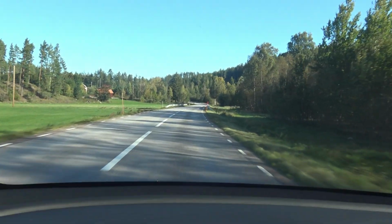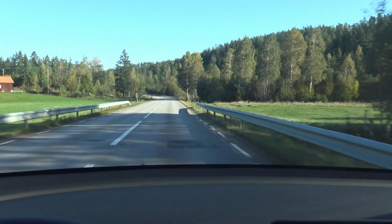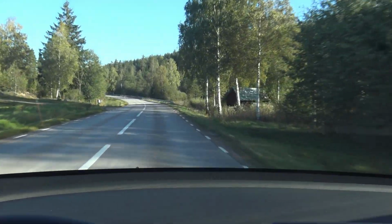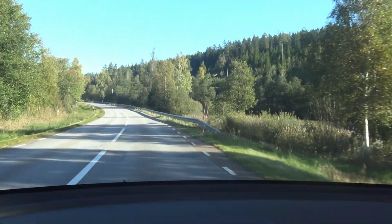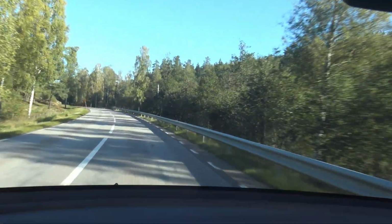My personal opinion is that the system is a little bit too sensitive. The system should handle insects on the windscreen and not freak out like this. I hope that a software update will fix this problem very soon.